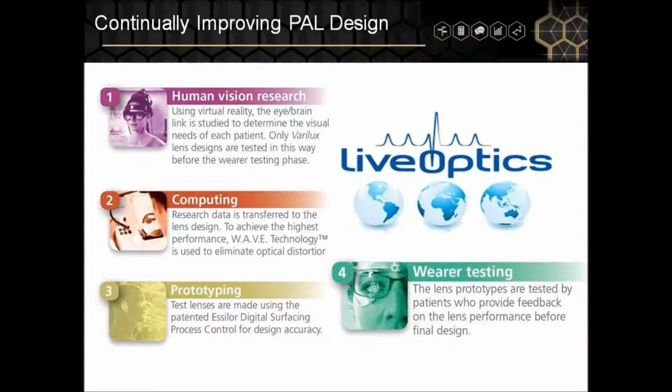Second step is computing. And one of the things we do different from other companies, most companies have computer models of what the progressive lens designs are, but what we do is we take actual lenses and prescription and we shoot light through it. And we are able to measure the aberrations and distortions that are caused when the light's going through the lens, and we can measure that, and then we can work behind it to enhance the vision of our lenses. So it's not just computer modeling, it is actually taking real life data.